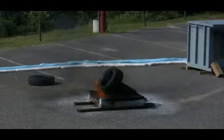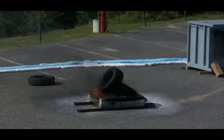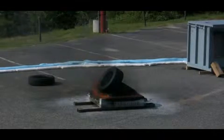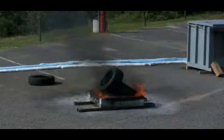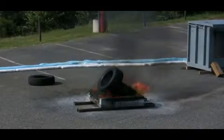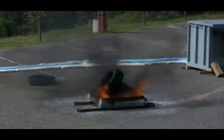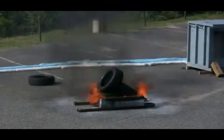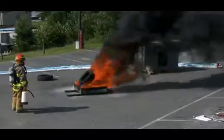Since tires have low thermal conductivity, they are difficult to cool down and they frequently burn inside even if the surface appears to be extinguished. The heat generated from inside the tire then reignites the outer surface and surrounding tires, starting the fire over again. They burn incredibly hot, making them extremely difficult to extinguish because of the continuous reignition. Now the tires are burning at an intense heat.